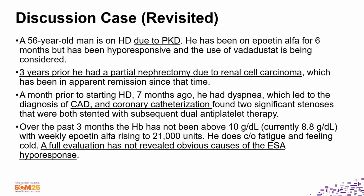And I think, again, it comes down to if a patient's not doing well on EPO, if they're hyporesponsive, maybe that's a patient that you think about. But I have to say, it's interesting.